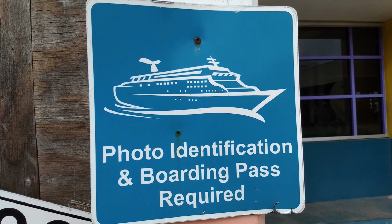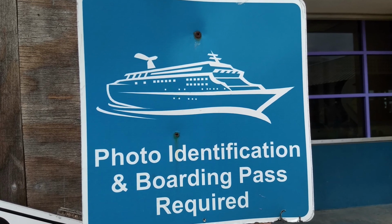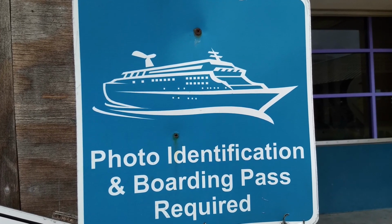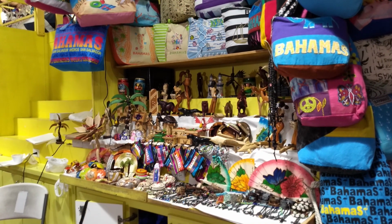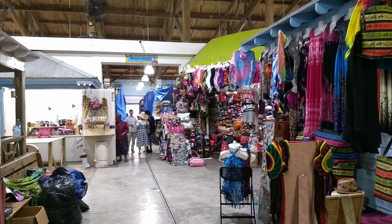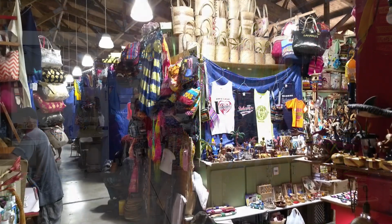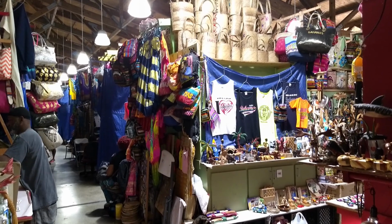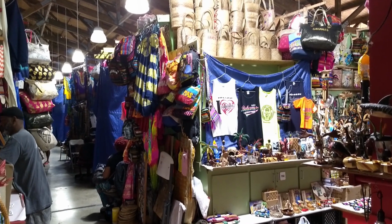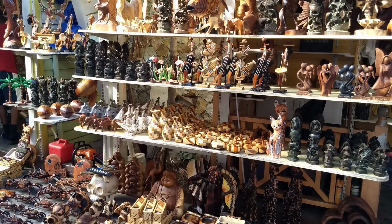Before you leave your ship, pack your photo identification and ship cards. You'll need them to get back through the cruise terminal. We also recommend bringing some cash because some vendors do not accept other forms of payment. At the time this video was published, $1 US equaled $1 Bahamian dollar. Most vendors accept US dollars, but give change in Bahamian dollars, so consider bringing smaller bills.